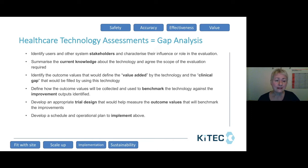But we can help you do all this. And the other thing we can help you do is design the trials. We can help you look at these outcome values and we can help you design the trial properly to get these outcome values. And that's what we use our statisticians for and our health economists for.